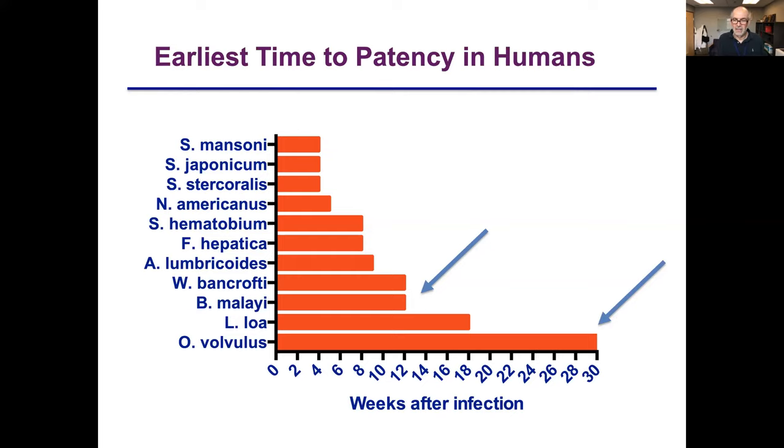And I want to really focus on Onchocerca volvulus, because there aren't human data, but there are data from experimentally infected chimpanzees, and this really goes along with the clinical observations that for microfilaria to appear in the skin from the time one is infected is on the order of 30 weeks. That's the earliest time. So when you think about patients and making a diagnosis, you really have to know when their exposure was, and when it is likely to see parasites that you can use for diagnosis.